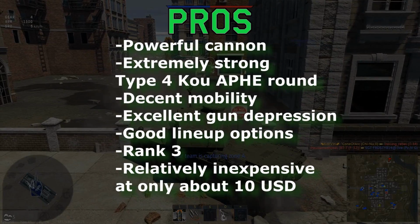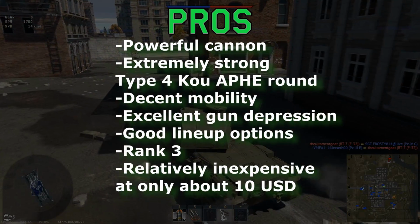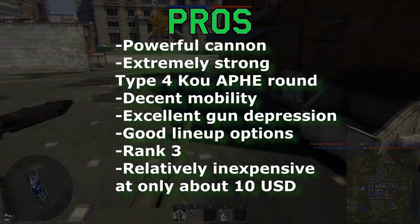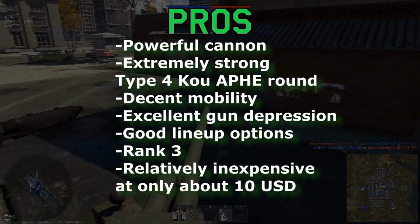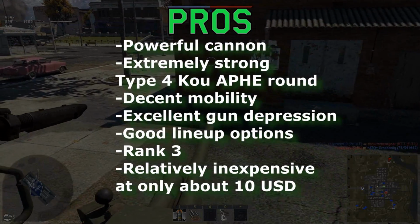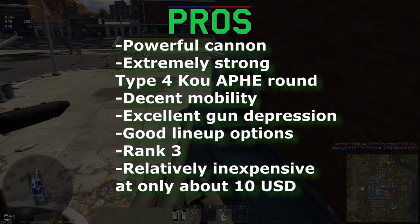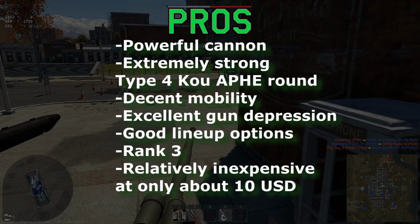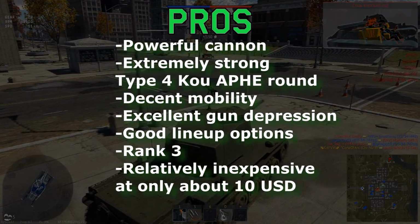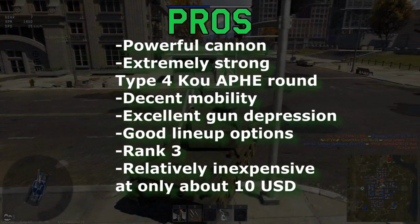This tank also has decent mobility. It's not the fastest tank, but it's a fairly light tank, and it's able to get around the battlefield, get where it needs to go along with the rest of the vehicles, so there's no real issues there. This tank has excellent gun depression in typical Japanese fashion. You get 10 degrees and 15 degrees at elevation, which will be excellent for working ridge lines, which I highly recommend you do in this tank. It performs very well when you play it like that.